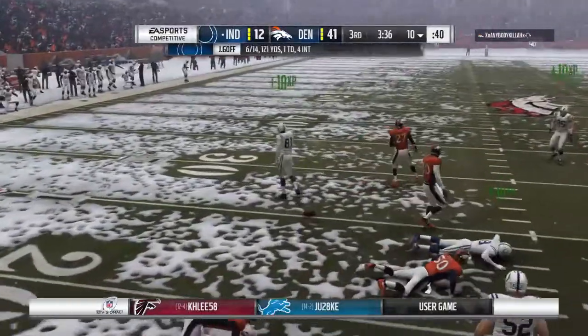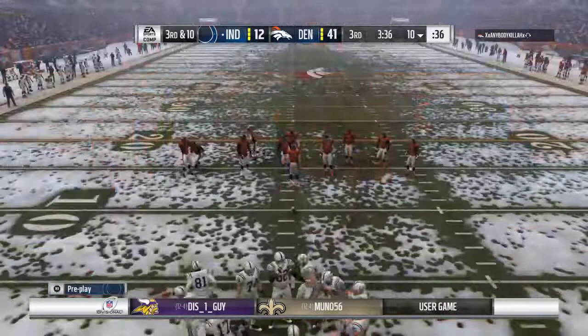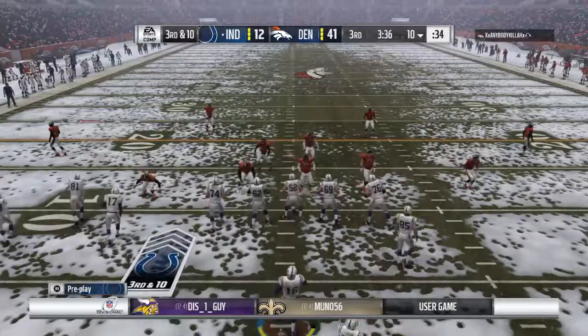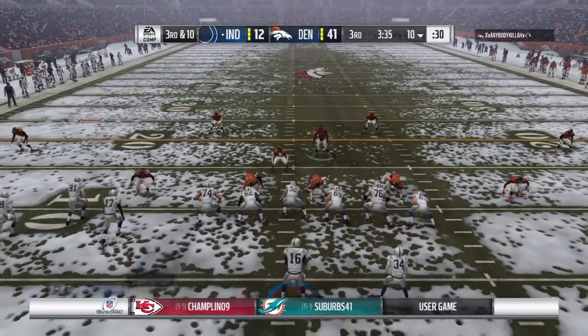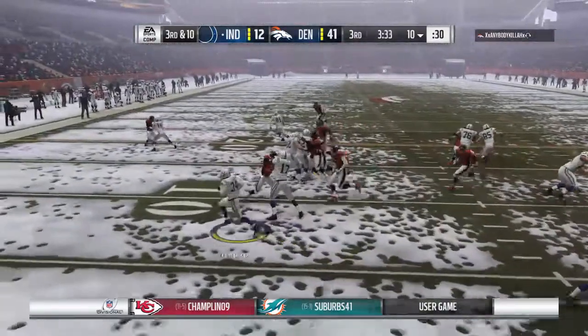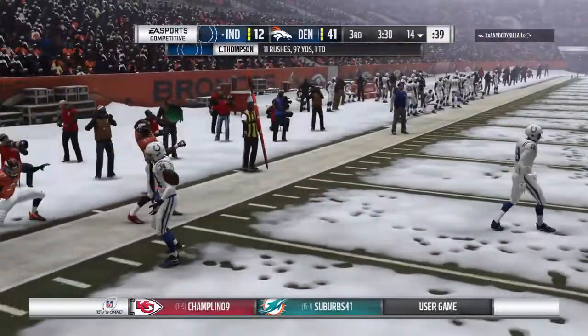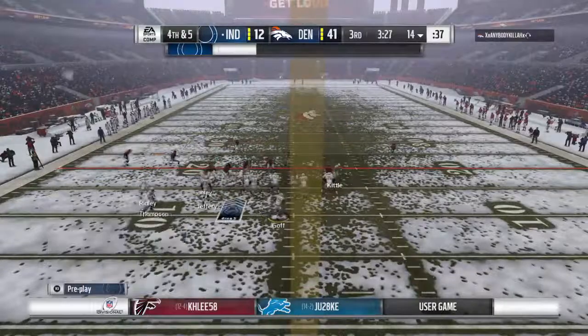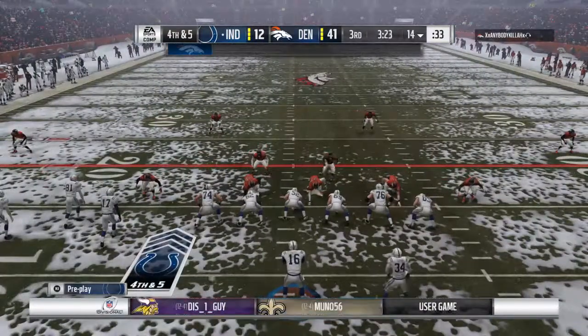And incomplete there. A nice hit. Jars the ball free and brings up third down. We have not seen a whole lot of wide-open receivers. Everything seemingly has been contested. And that's another nice job there to force an incompletion. They've been very cohesive, knowing each other's moves all game long, and they've been on the spot just about every time. And they've held them in check on the scoreboard.